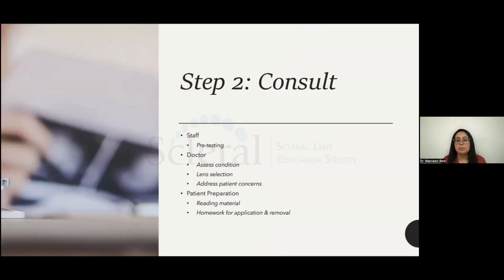Step two is when the patient comes in for consult. At that point, the optometry assistant will perform the pre-testing prior to the patient being seen. During the consultation with the doctor, there will be the assessment of the condition. There will be lens selection and candidacy. And then lastly, we'll address any patient concerns.